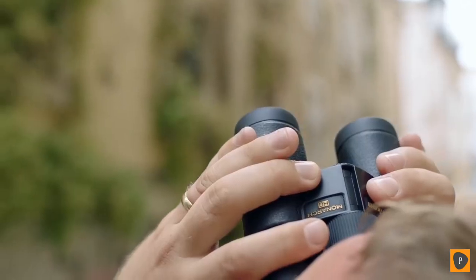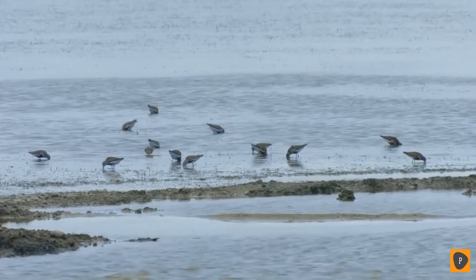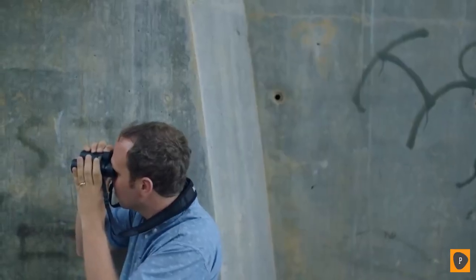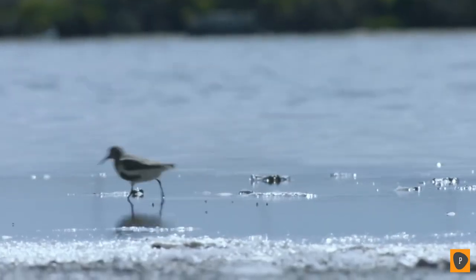The Nikon Monarch HG are very suitable for city birding. They can go in a pocket, they can go in a rucksack, and they're so lightweight, but they deliver the optical performance that you'll find in the bigger models of the Nikon Monarch HG range.